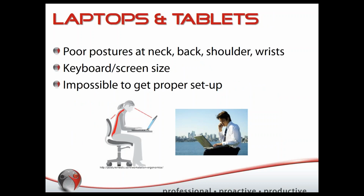And we look at laptops and tablets just on their own. Personally, I'm not a big fan of laptops and tablets as your main computer. It is impossible to get perfect posture when you're working on a laptop. Even if you are working at a desk, you tend to look down at the screen. You're typing on the keyboard, you feel like your shoulders and wrists are in a good posture, but now you've got to look down at the screen. If you do the flip and raise your screen up so that your neck's in a good posture, likely the keyboard's going to be too high or at a weird angle. So you're not getting very good shoulder, wrist or elbow postures. There's not really a happy medium when it comes to working on a laptop.